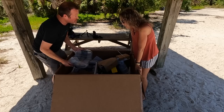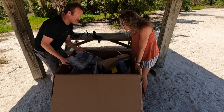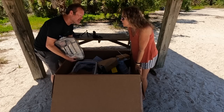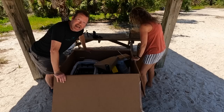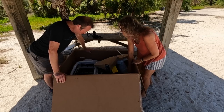Pretty cool. And with a trike, you want the cargo package, right? Yes. I mean, you take it to the grocery store. You got to put your stuff somewhere. For sure. Cargo package. And the trike comes fully assembled already. Pretty cool.